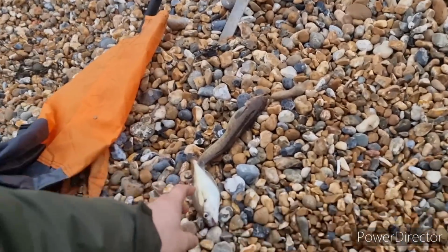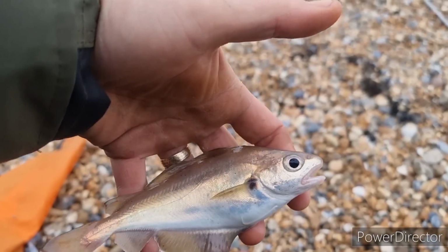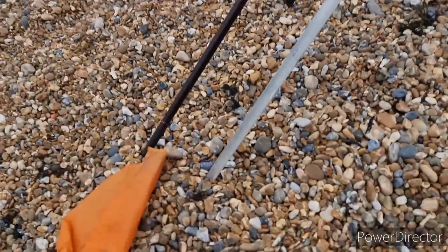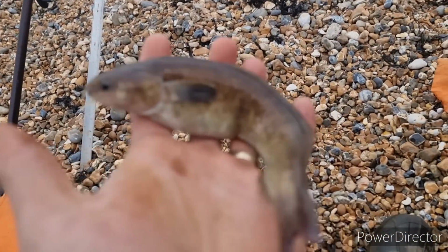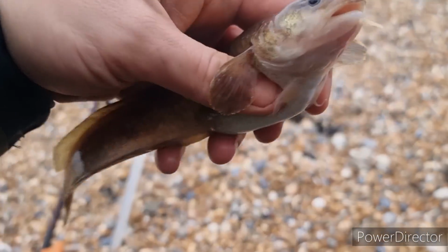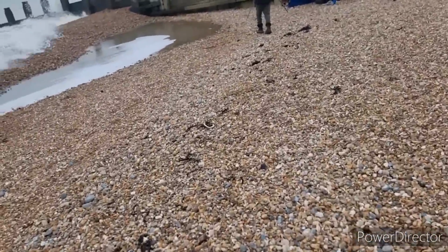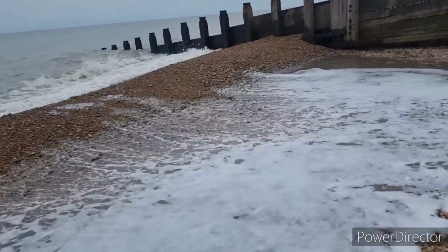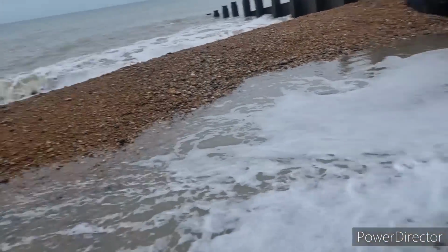Different species again. Joe's just come over with a pouting. Pouting's going back. And then we've got a scurf on that rockling. That is a fat little dude. Oh, sorry, mate. That is a fat little dude. Is Joe being a bit slow there, Matt? Oh, that was a big one, she said. It's getting boring now. We'll see what a rockling looks like in the puddle, Matt. Yeah, well, Joe had a rockling.